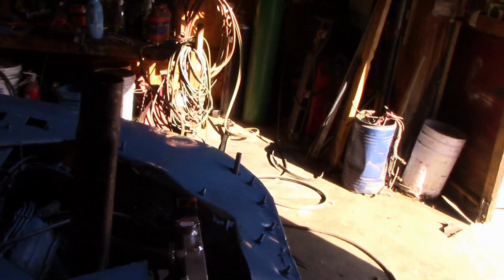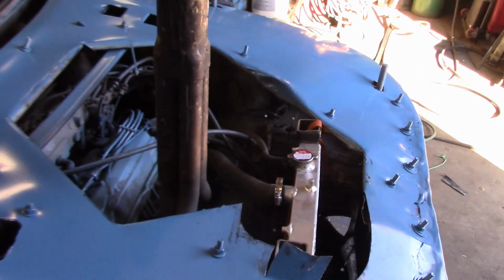This is the car. That's the cage. Sorry, that's the cage. That's the engine protector. That's what they... Sorry, not engine. Component protector is what the rules state.